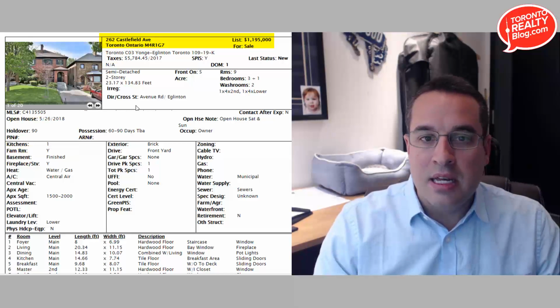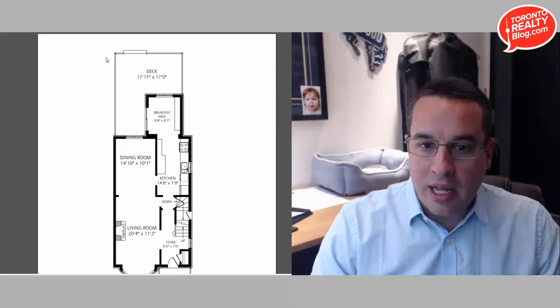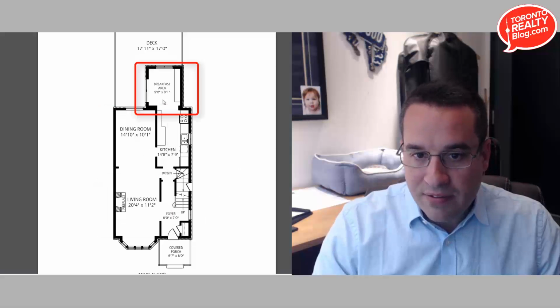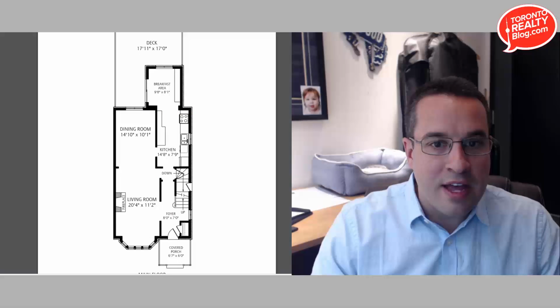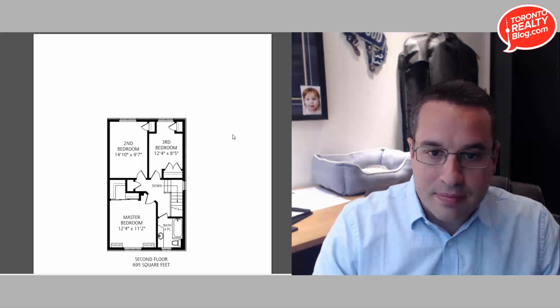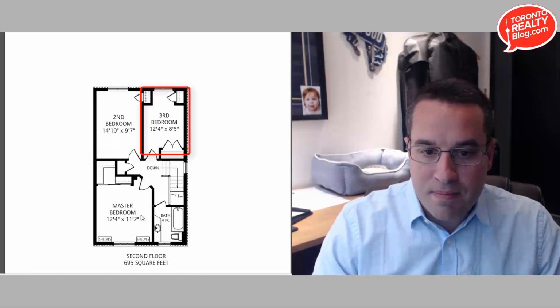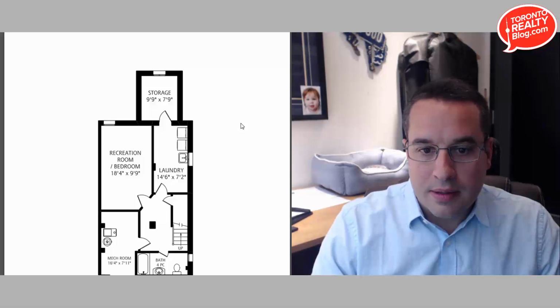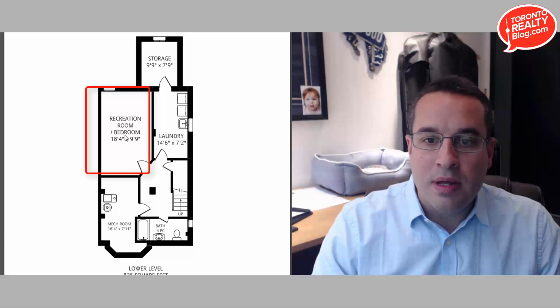Family room, yes. Is there going to be a family room? Well, I don't know. Let's take a look. What do you see? Living room, dining room, breakfast area. Don't see no family room. Let's see. Second bedroom, third bedroom, master bedroom. Recreation room, bedroom.